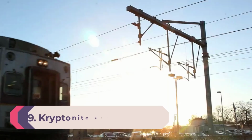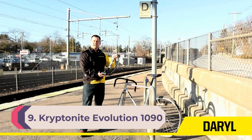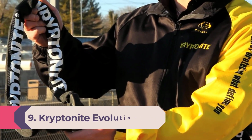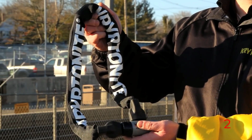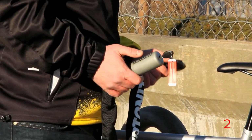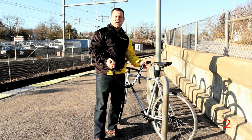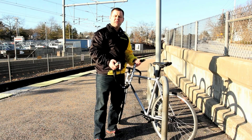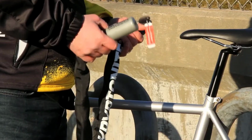Number 9. Kryptonite Evolution 1090. Kryptonite has been a major name in the bike security space for as long as any of our testers can remember, so much so that Kryptonite locks are often associated with top-tier security. Kryptonite continues to bolster that reputation with the Evolution 1090, $110.